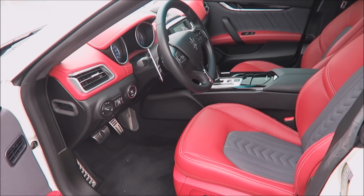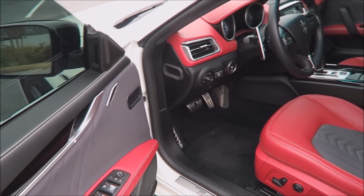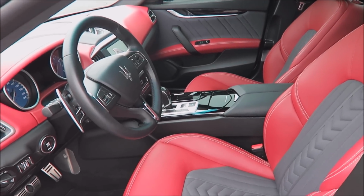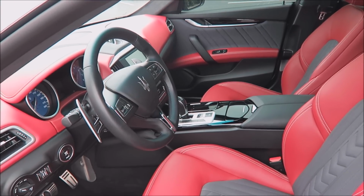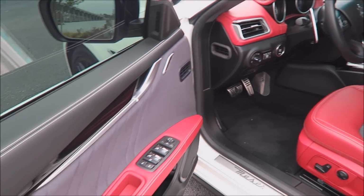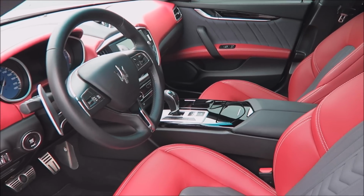You know, that's that last little added touch to have. So that is actually $1,200 for the black piano wood. You know, I mean, it's not that bad. I think the carbon fiber is more, so that would take the price up for this car a little bit more, but I think that this does the job just fine. I don't know if carbon would look right in here, so I like it.